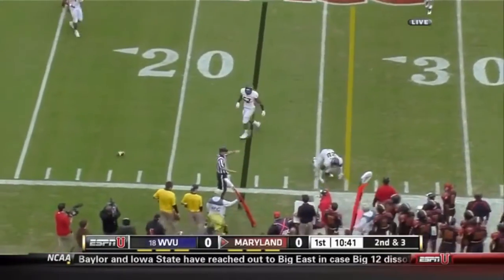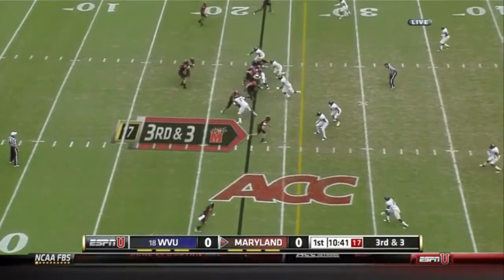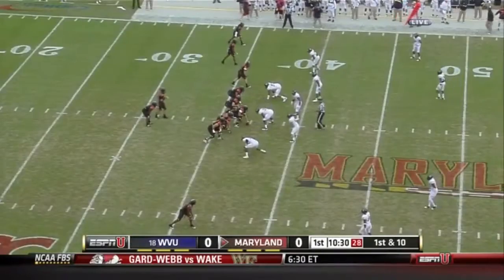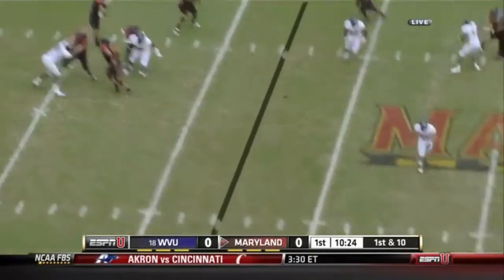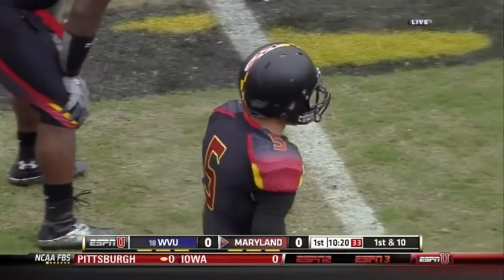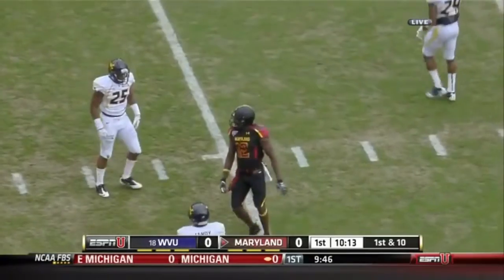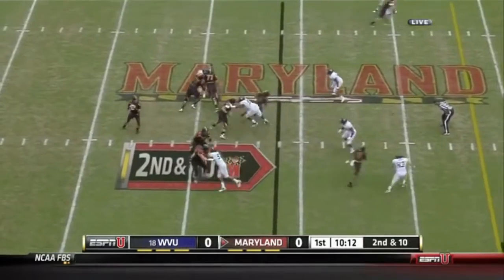Meggett in and out of his hands. Nice block, and that'll go for a first down across the 35. Another bubble pass for them. Complete, just short of the midfield. That'll be another first down. Maryland offense in a rhythm right now. O'Brien across the middle, a little too low. But a little dangerous over the middle. O'Brien 3 for 5 for 20 yards thus far.